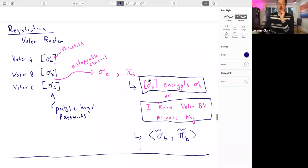They're going to give you a proof, in zero knowledge, that one of these 2 statements is true. Either this ciphertext decrypts to this value, the value that I told you, or, and we're going to assume that voters have some public key, not the public key that's being registered here, but some other public key that is tied to their identity, the EA knows what this public key is, and so they're going to say either this is an encryption of this value, or I know your private key, the private key that corresponds to your public key. This probably sounds a little bit odd. So what's the logic behind this?